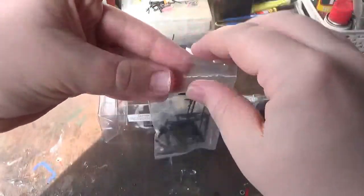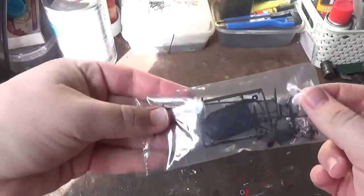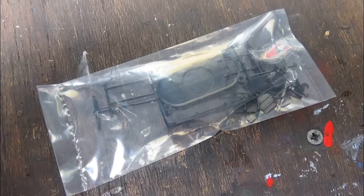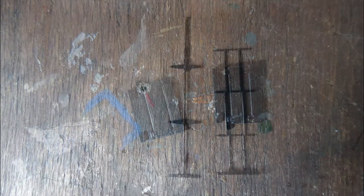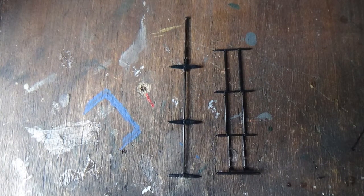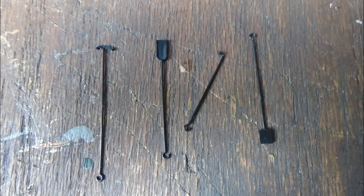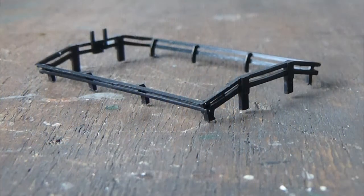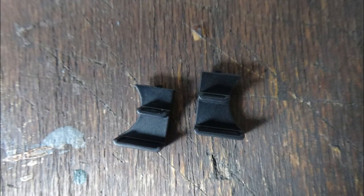And we can now look at all the detail parts that we get with this model, before we go any further with the video. So in this bag full of detail parts, we get some cab doors, the brake rods to fit under the loco and the tender, the fire irons, which include a couple of shovels and a few poking irons, etc. The coal rail to fit on top of the tender. Footsteps to go on the front of the loco.